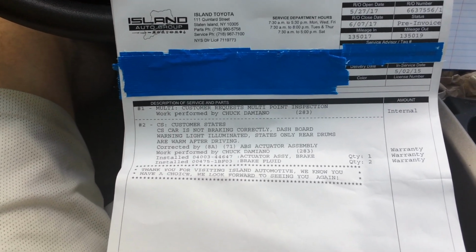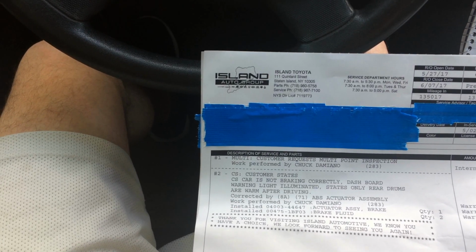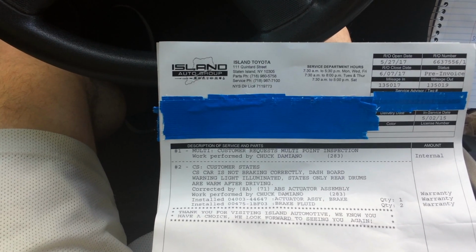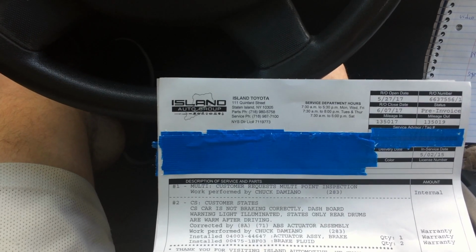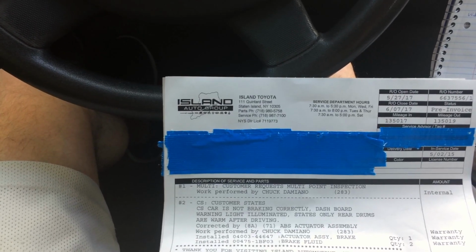You only have a couple months left until your primary coverage expires at the end of this particular year, and currently we're in 2017. So make sure, if you're experiencing a combination of the ABS light, the VSC light, and the brake lights on and a noise, that is in fact a brake pressure failure in your vehicle. You also have a similar issue for 2010 model Priuses, although the safety recall notice is D1H. It is not the same notice. This also covers 2006 to 2007 Highlander hybrid models.